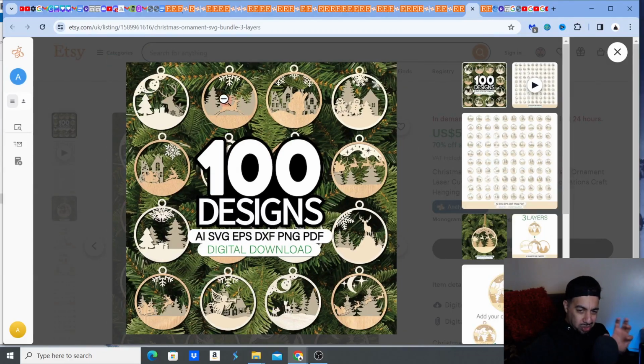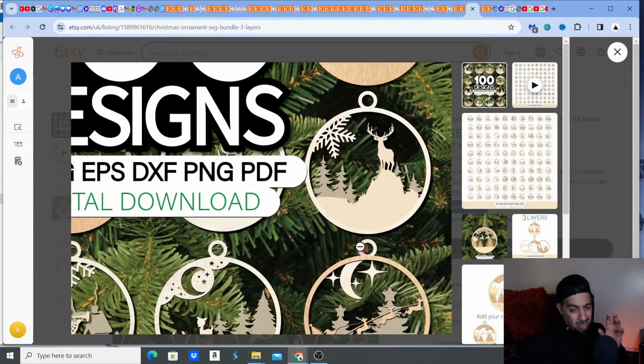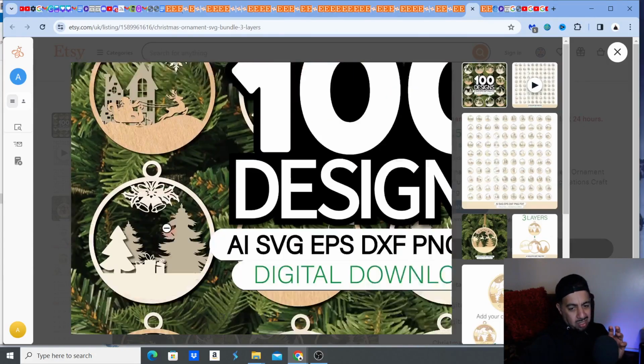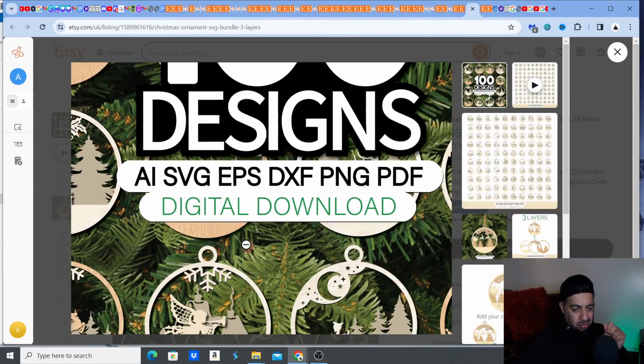So think about what niche to sub-niche into. Look at these beautiful ornaments. I mean, these were selling like hot cakes, man, during Christmas. Have a look at these ones. Again, you get a digital download like it says in the middle. Use it on different file formats.